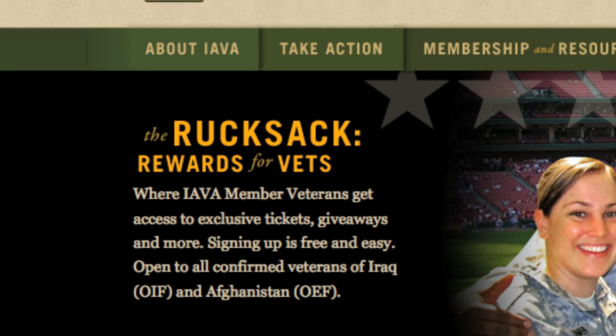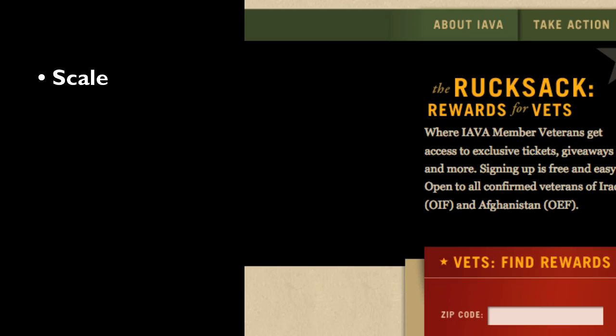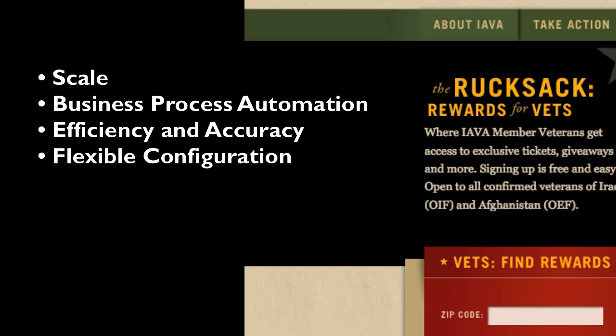So a few key points I'm going to highlight about why this was such a strong solution for them. One, like I mentioned, is how it really enabled them to scale. How it automated the business processes that used to eat up tons of staff time. How it really ensured a lot of efficiency and accuracy, eliminated human error. We set it up with a really flexible configuration, so we fit the system around the program rather than vice versa. And it's completely integrated with their existing systems. So I'll talk a little more about those, but let's start with that last one. So what does it mean that it was completely integrated?